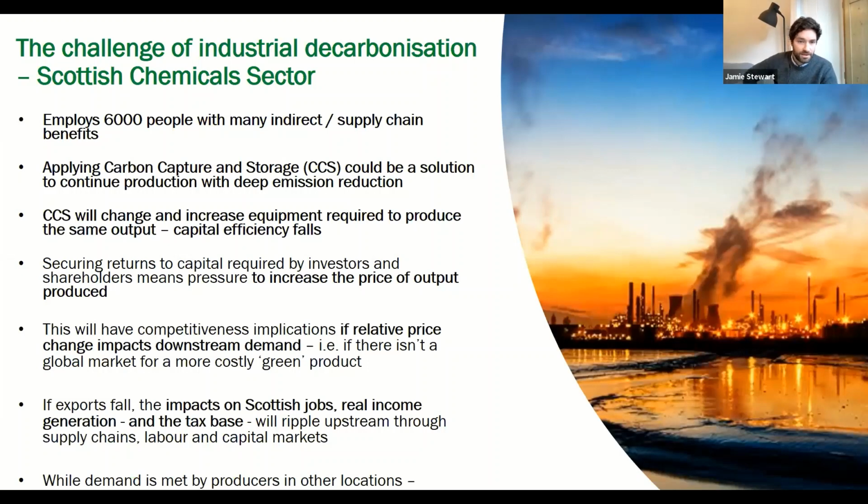And as I said, carbon capture and storage could be a solution to allow that sector to continue production while facilitating deep emission reduction at site. I've also noted, in those lower bullet points, some of the key assumptions that we've made around our modelling in that area. Carbon capture and storage will change and increase the equipment required to produce the same output.